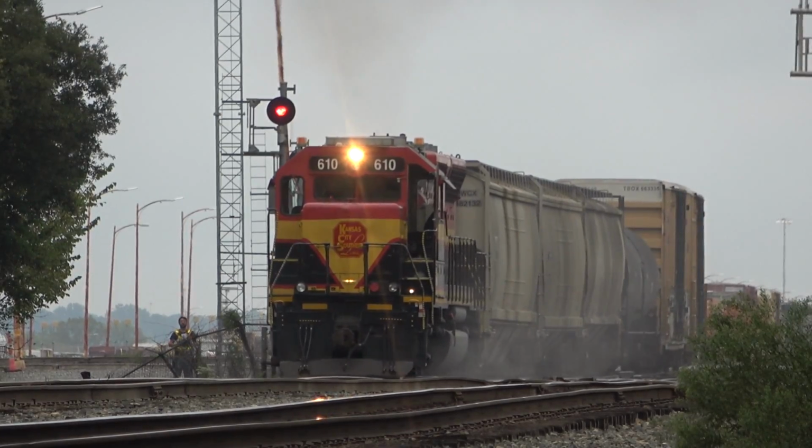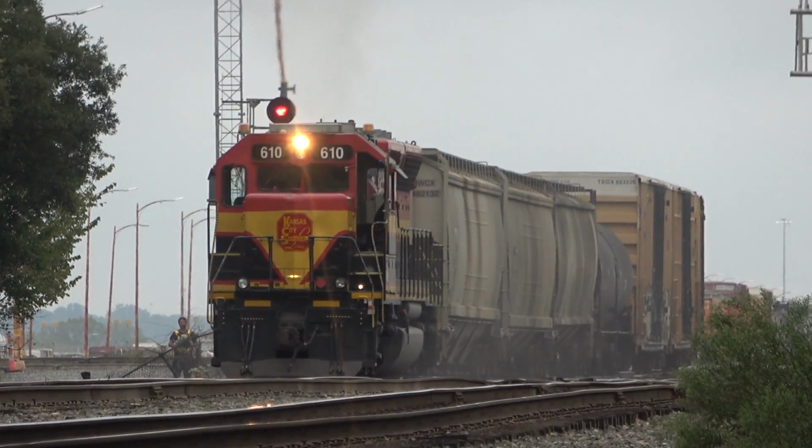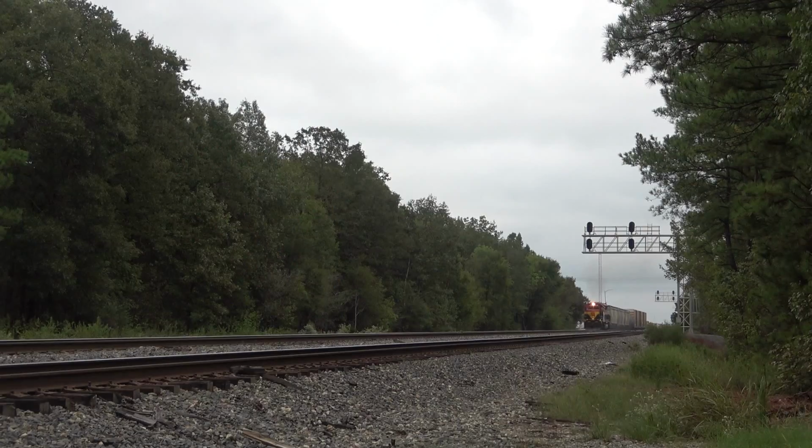610 currently has its work cut out for it with this cut. The heavy load makes for great audio as the engine is screaming as it slowly passes by.